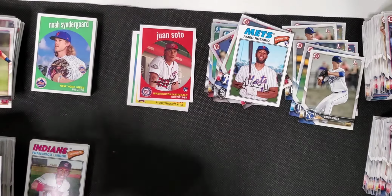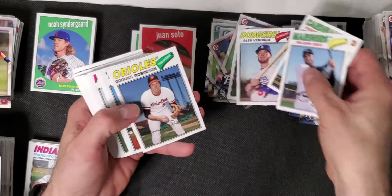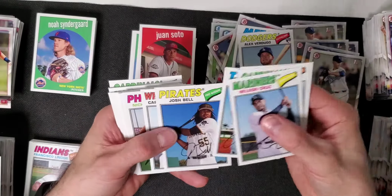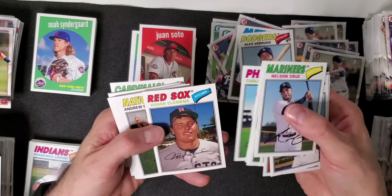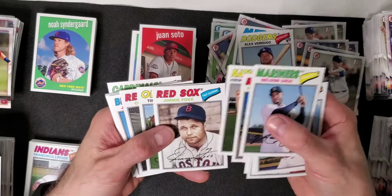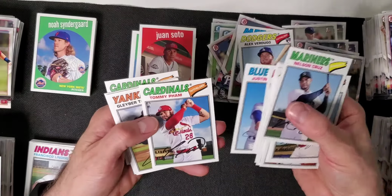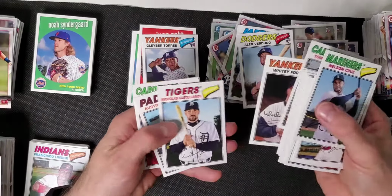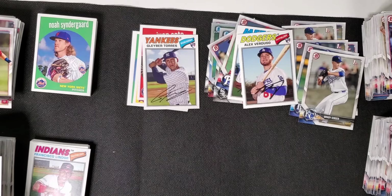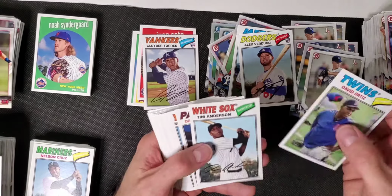There's quite a few more coming up. There's a Verdugo. He's good. Verdugo's a solid player. Lots of old retired legendary players. You should look close. You never know if one of these autographs is going to be real. Oh, there's Gleyber. So it looks almost like a whole set. I can't remember the Acuña. I think he was in that first kind of set, but we'll see.